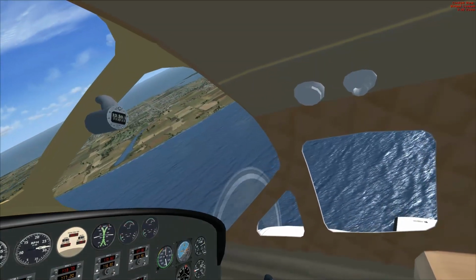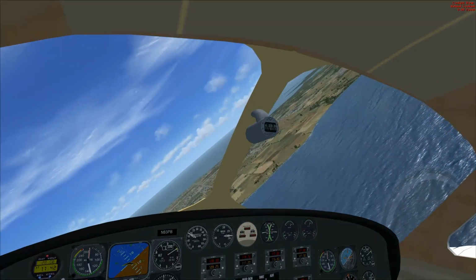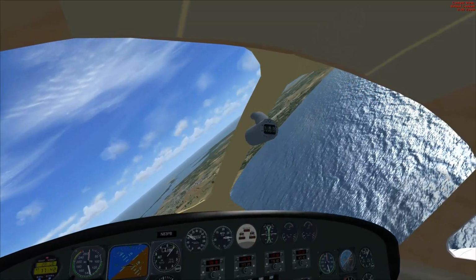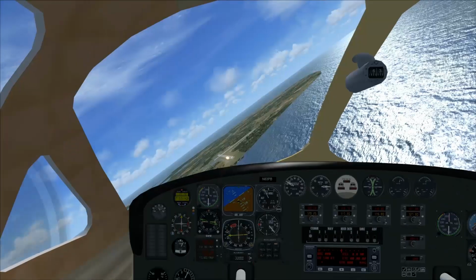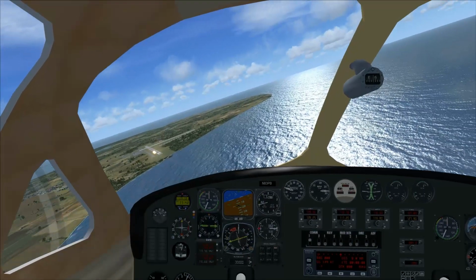Makes this aircraft a very good, versatile aircraft. Cape Air is probably one of the larger users of it, or was one of the larger users of it, allowing them to get into places such as Martha's Vineyard, Nantucket, and other places all along the coastline of Massachusetts. Area that would be very important for a smaller aircraft like this to get into.